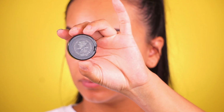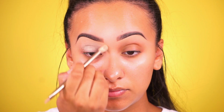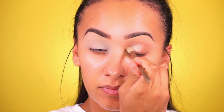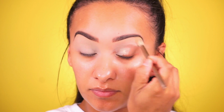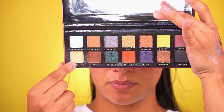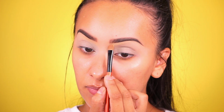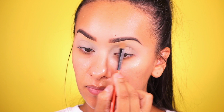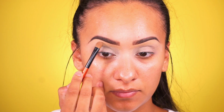Starting off with MAC Studio Finish Concealer in the shade NC20. And I'm using the brush that came in the Urban Decay Naked 2 palette. And I'm just applying that all over the eyes, all the way up to the brow bone. For eyeshadow, I'm only using this Aura palette from Bad Habit. And on a flat shader brush, I'm applying the shade directly under the beginning of the brow bone. Then for my brow bone highlight, I'm mixing these 2 shades.